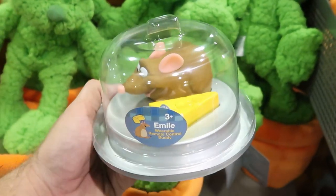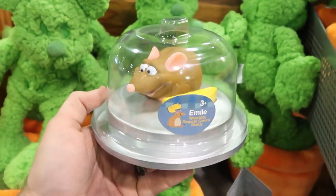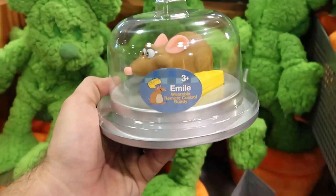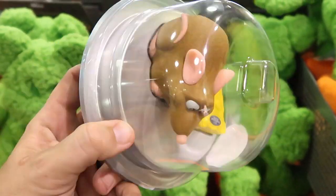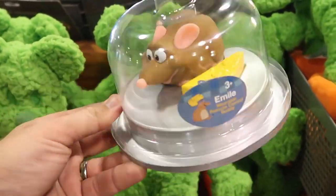I'm also very surprised to see this toy over here. This was actually just released not too long ago when Remy's Ratatouille Adventure opened up. Actually on the remote it says Remy's Ratatouille Adventure. This is Emil. It's a wearable remote control buddy. These ones are $20.99, originally $35. That's amazing though to see here actually.